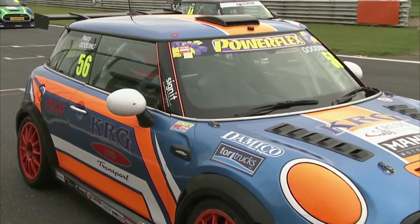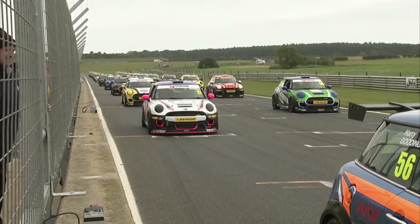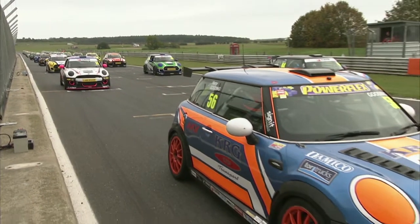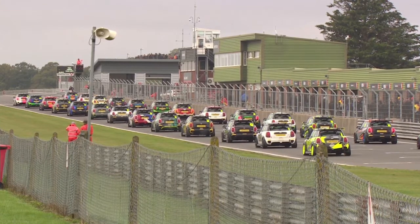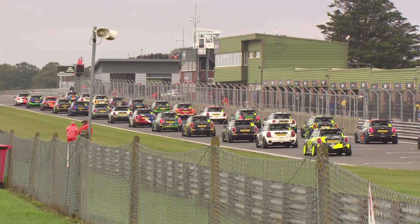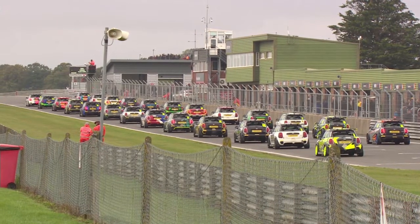There's the shot going in on Harry Gooding, the teenager based in Somerset. Car prepared by Jam Sport, Jamie Going's team. And there are lots of different teams that we're hoping and expecting to make the move into the touring car supports for next season. Just waiting for the 5-second board to get the cars underway on their green flag lap.